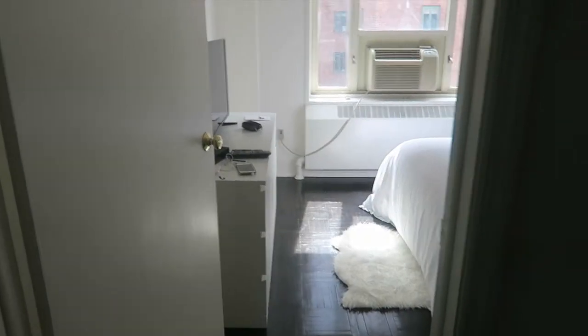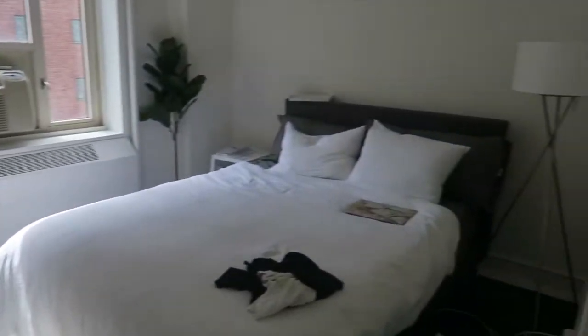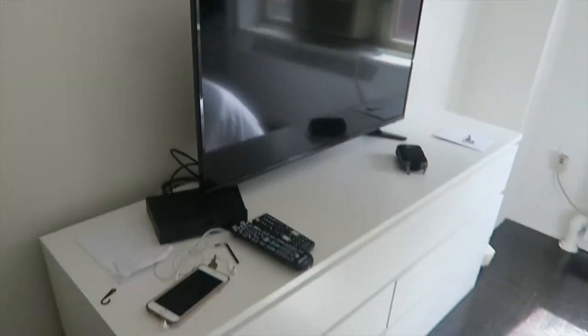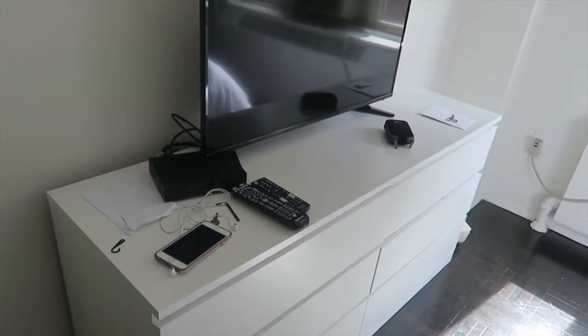So here's my entryway. You can see I have a full door. It goes all the way up and it goes all the way down. And when you walk into my room, here is the panned view. Mind you, I'm still putting things on the walls. I need to put something here. Hopefully something over here would be great. But the first thing that I want to go through is just the entertainment center. Definitely need to organize it, but the entertainment center is a 6-drawer dresser from IKEA.